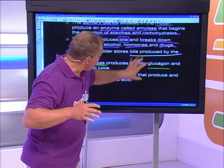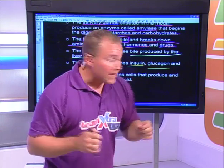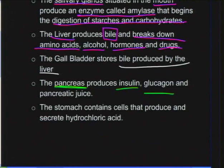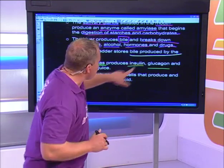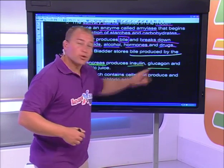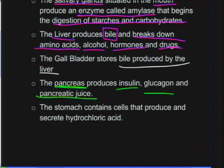Now, that is very important because too much glucose becomes very poisonous to our body. Insulin changes glucose into glycogen, which we'll get to later. Very important. And glycogen gets changed back into glucose by glucagon. Nice and easy. Just giving some extra information so you know what's going on. And the pancreas also produces pancreatic juices.